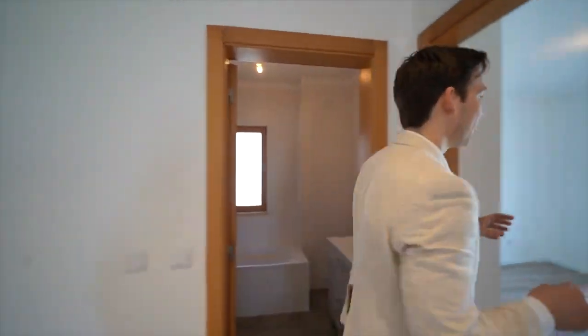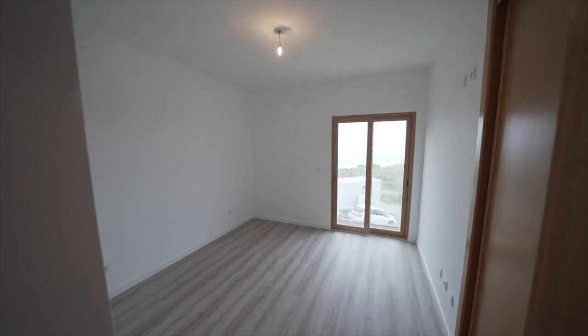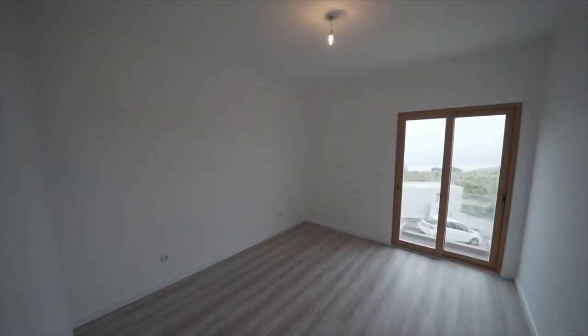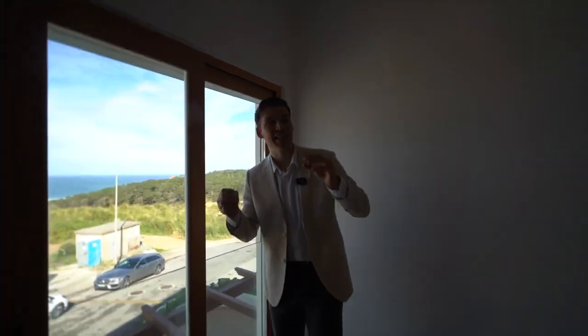So if you walk in here, you have a decent amount of space. You also have a lot of closet space, which is really nice, but you have this perfect view of the ocean. You could literally wake up every single morning to a perfect view of the ocean. That is so rare, especially for this price point in this location.